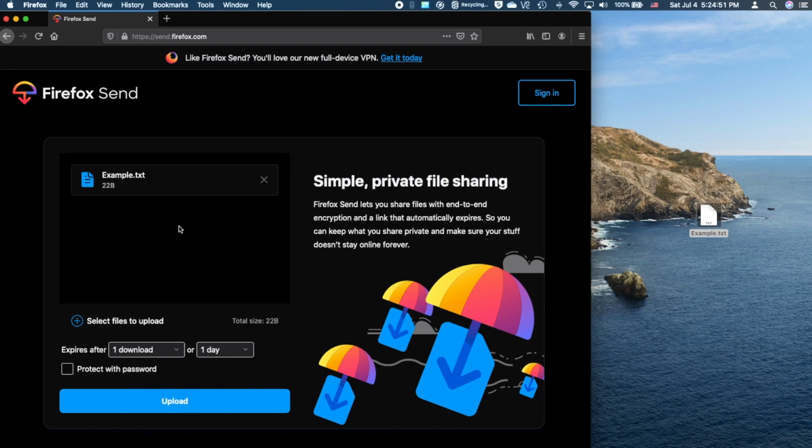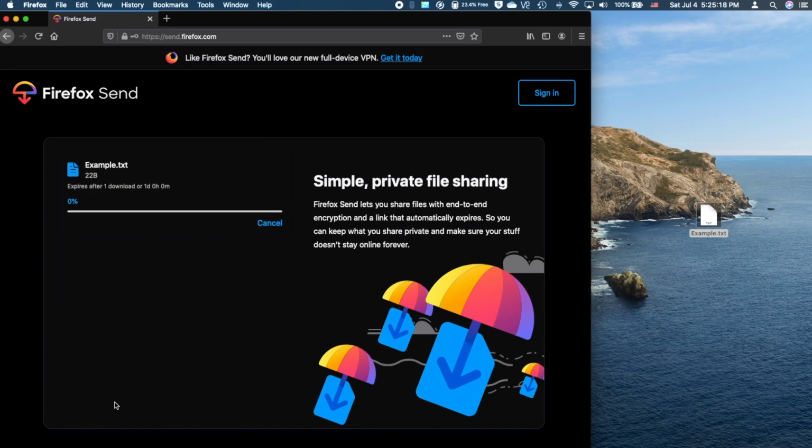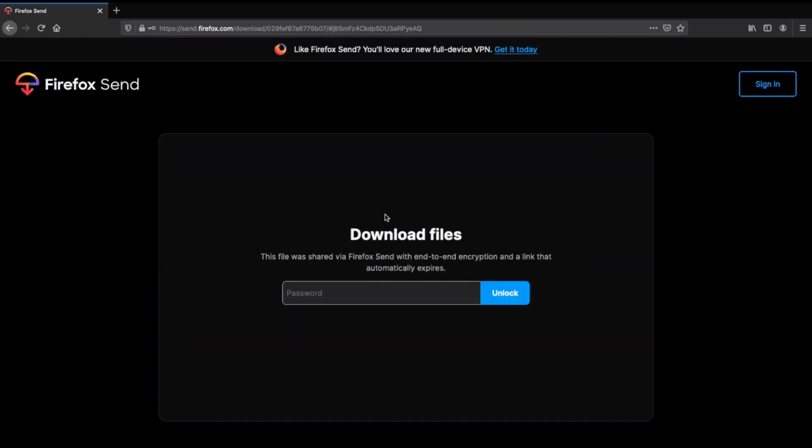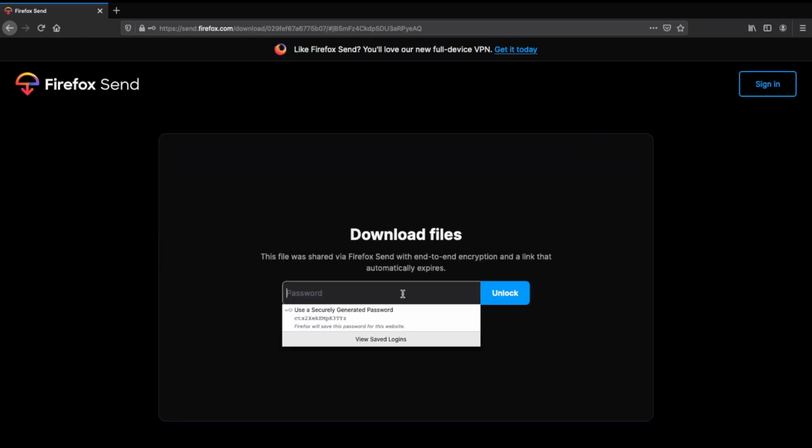Before sharing the file, you can choose when the link expires, whether that be after a certain number of downloads or after a certain number of days. You can even protect it with a password. After clicking share, a link will be generated where you can send it in a text message, add to an email, or any other way to share the link.